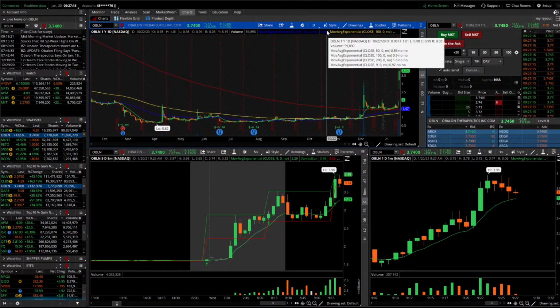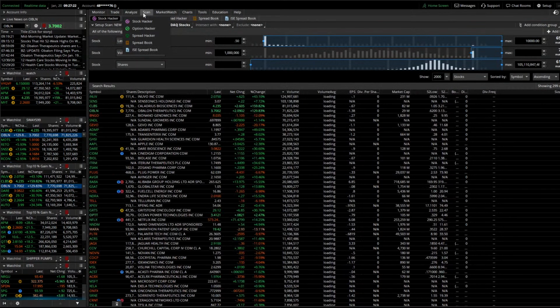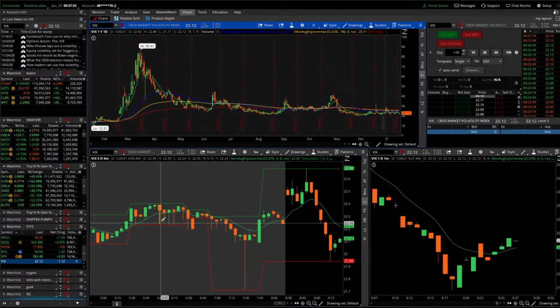But actually, what I'm going to do now is look for some of these inverse ETFs. Actually, I've got some of them, I think, on my ETF list. VIX is one of those ETFs. Pretty cheap, but I want to look for some more.